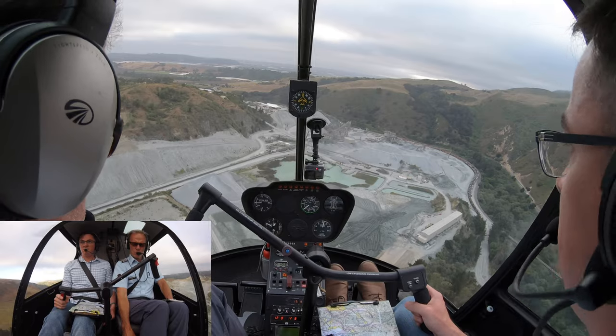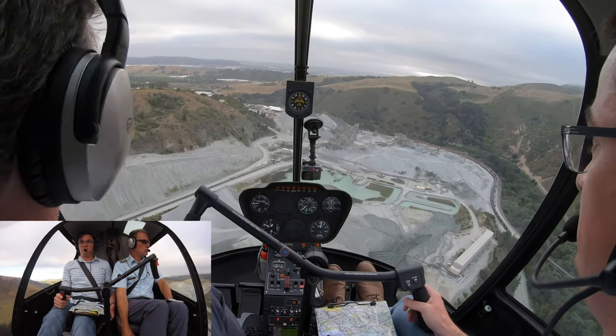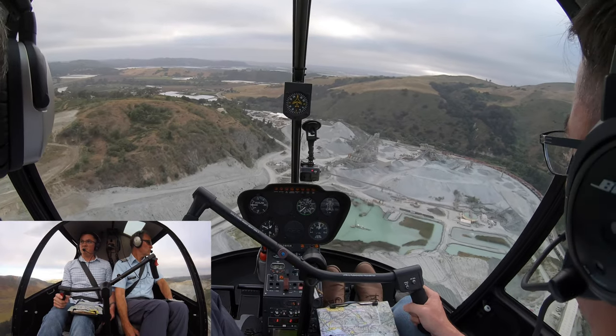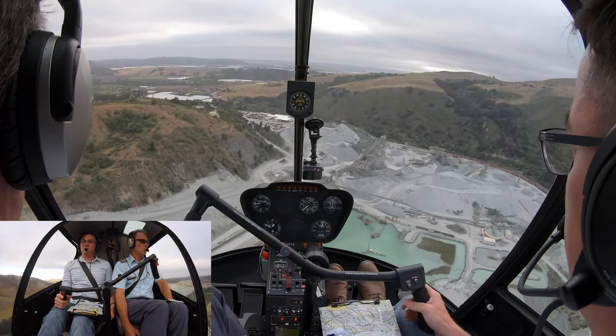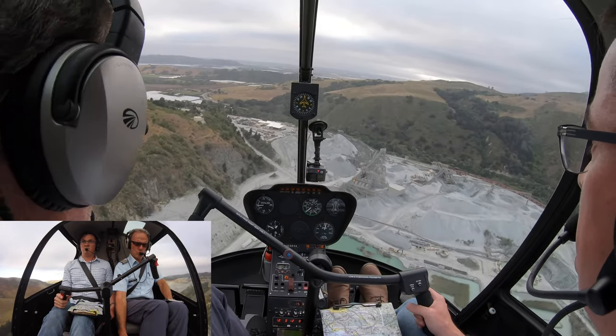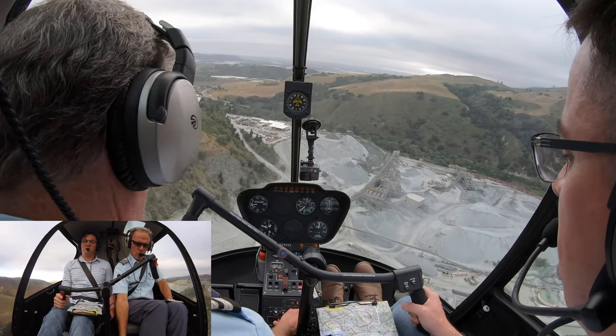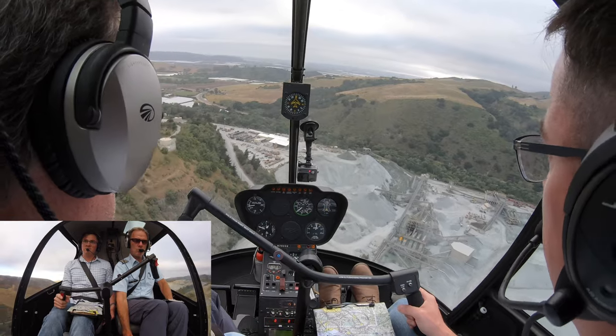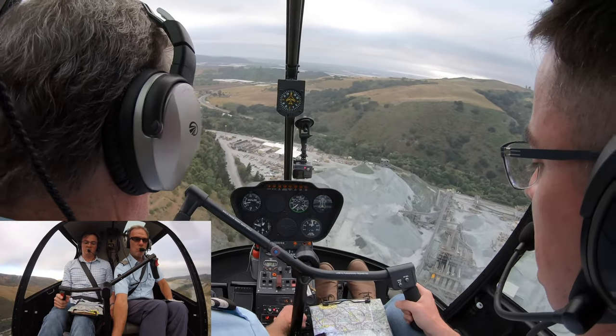Watsonville Municipal Airport, Watsonville, California. Automated weather observation 0209 Zulu. Wind 270 at 07. How's that sound? Sounds great. What's the ceiling? Overcast 1,400. 1,400. Boom.